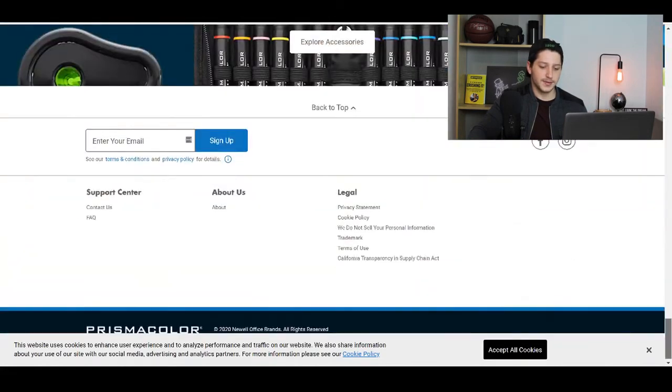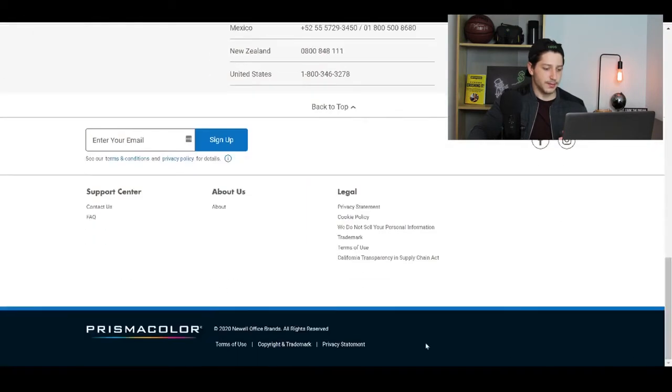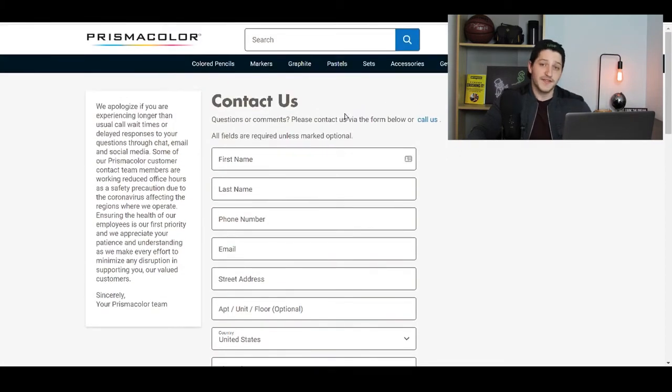So at the top of the website, I don't see anything except support. I'm trying to find something that says contact us or anything like that. So here we see something that says contact, and we're going to click that. Also, if you scroll to the bottom, you'll see that this company, Prismacolor, is actually owned by Newell Office Brands. That's important because that means Newell is the parent company and Prismacolor is just one of the brands that company owns. So I'm literally just going to fill out this form and contact this company and ask them if I can sell their products.